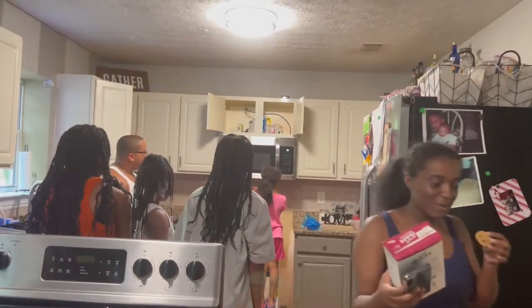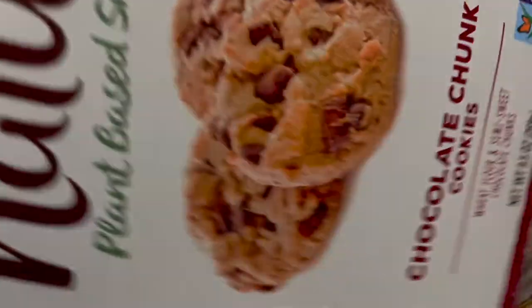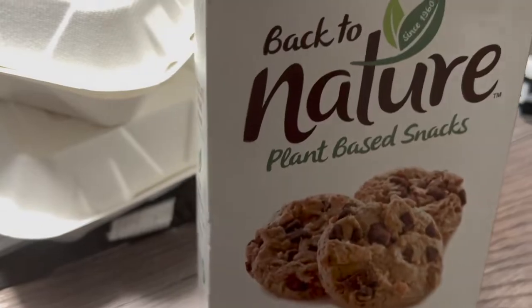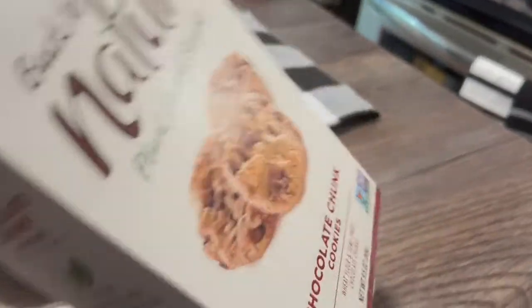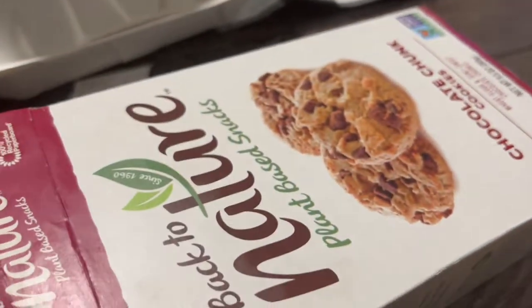I know, right? They act like they never seen a microwave. Y'all bought these cookies the other day. And they are really good. They're good. You can have a shot. Good job, guys. Good job. Now I need to go back to work.